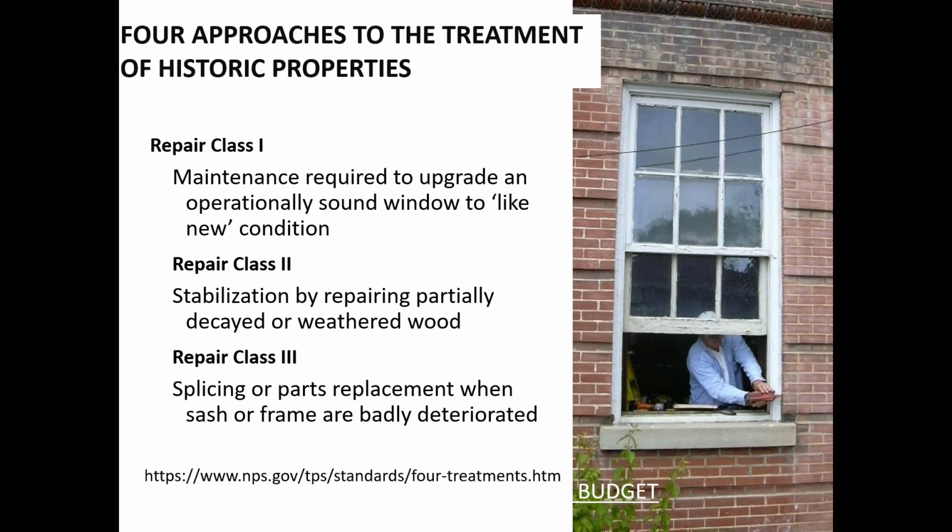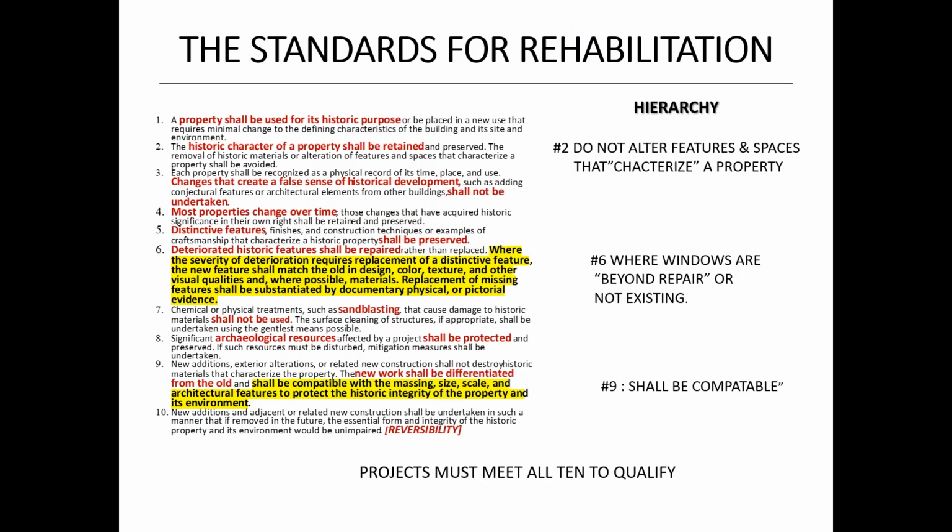And the presentation does have a link to the website to look further into this. When Mary Angela talked about the standards, there's 10 of them, and I've outlined in red basically what each one does. Number 2, number 6, and I think also number 9 really come into play. But number 6 is the important one, where windows are beyond repair or not existing.